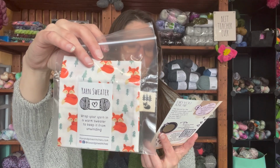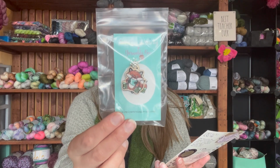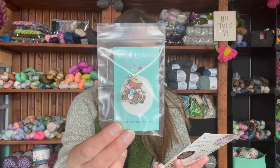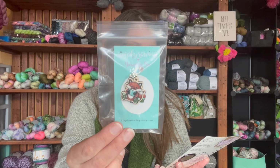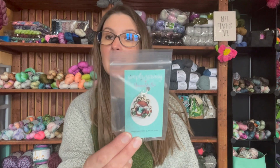This one is Frosty Fox. Experience the chill of winter with a Frosty Fox yarn sweater from Fox and Pine Stitches. This adorable cake keeper ensures your yarn remains neat and tangle-free, adding a dash of wintry woodland magic to every stitch. And then it has a touch of heartwarming whimsy to your creations with this unique wooden stitch marker from Simply Serving Handcrafts. This marker showcases Lindsay's amazing artwork with a cozy fox in socks, cradling a steaming cup of hot cocoa. Seriously, it doesn't get any cuter than this.